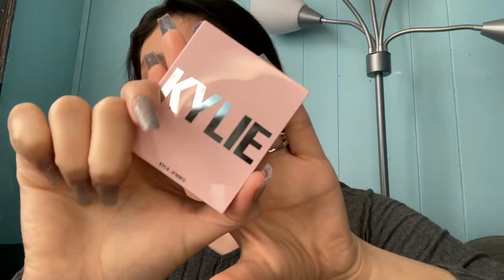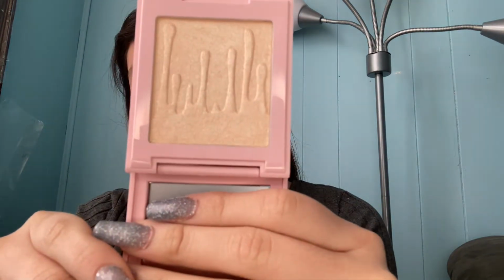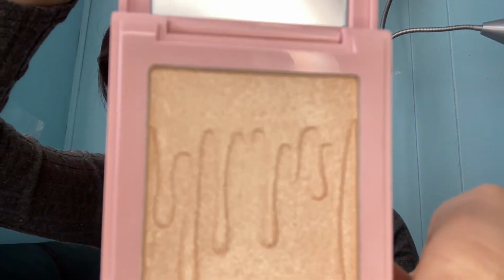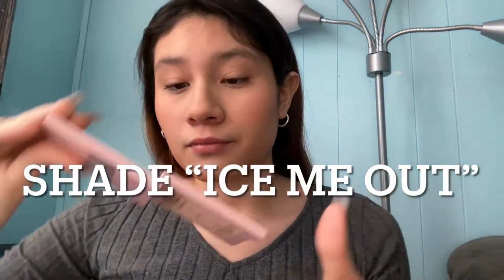I went ahead and got her highlighter, which is on her website right now. I actually just checked, so they're restocked. I got it in the shade Ice Me Out, or Icy Me Out. I don't know. I'm going to leave it on the screen. Ice Me Out. Okay, that sounds like meow.